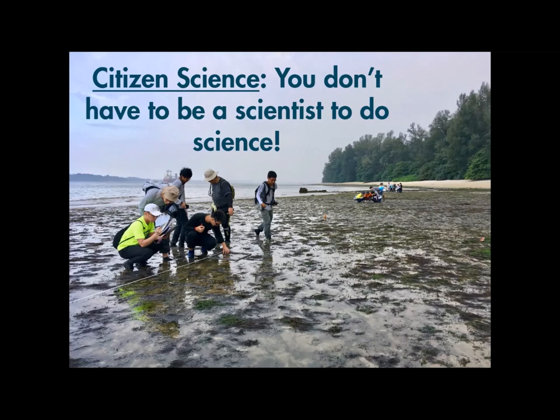We still follow a scientific method that you saw just now in the video. All the volunteers and citizen scientists follow a specific method to help collect the data, and they count all the marine life that they see, the sea stars, the sea cucumbers, they count the seaweed and the seagrass as well.